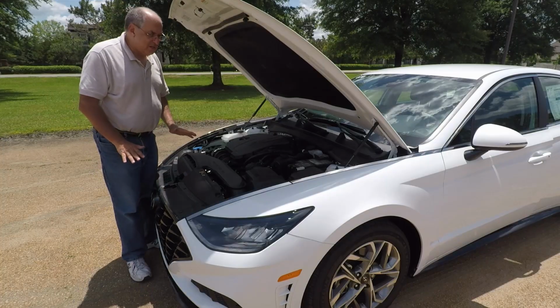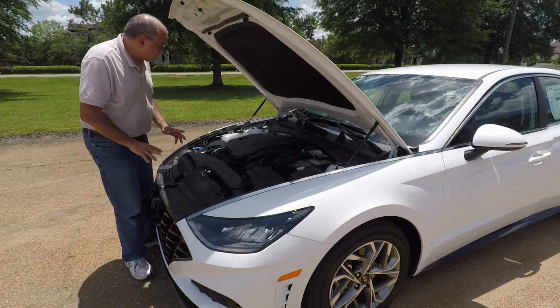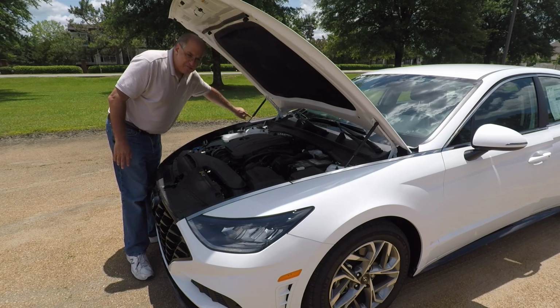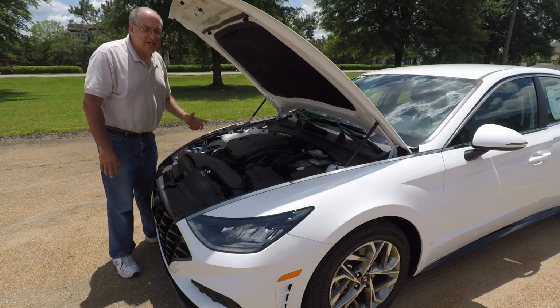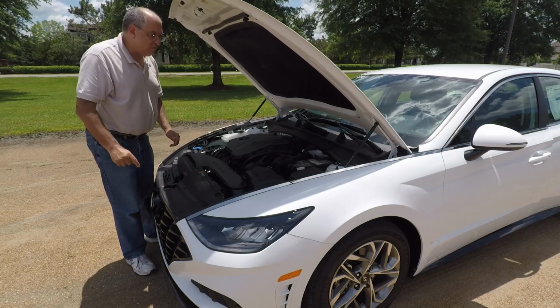Now, under the hood of the new 2021 Hyundai Sonata, the first thing to notice is that you do get gas struts. You don't have to have a prop rod to hold the hood open. It'll stay open by itself. That's a really cool feature.